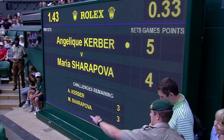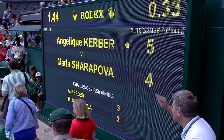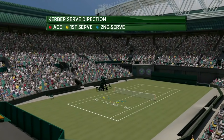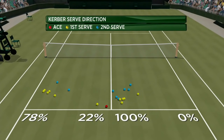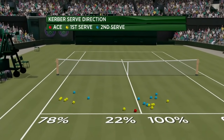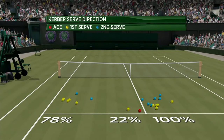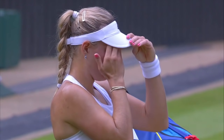So at 5-4, Kerber will have to serve for the first set. This is a huge service game coming up for Kerber, but as you can see, almost every serve has gone to the Sharapova backhand, with the exception of 2 on the ad side. If you're Maria here in this return game, you have to start moving over to your left, covering that backhand serve. Make Kerber hit her least favorite serve in this huge game. It also gives yourself a better chance of hitting a good return when you start anticipating a bit better. So we'll see how strategically aware Angelique Kerber is when she steps out to serve for the first set.